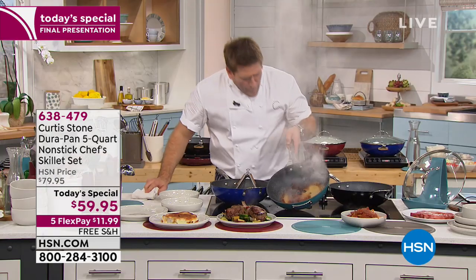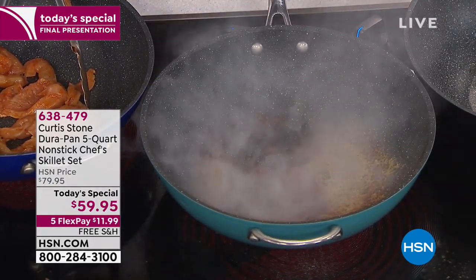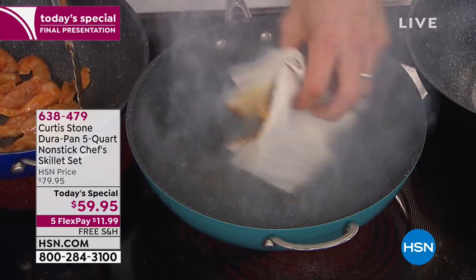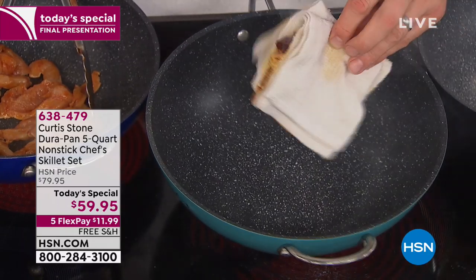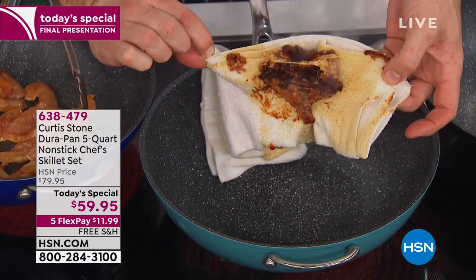Can you see it? Not really. They might not be able to due to the flames burning in there. I can promise you that. This is what happens when something goes wrong with a DuraPan. You wipe it clean. Wow. The smoke disappears. The burnt cheese doesn't. It actually sticks to your cloth, and there it is.